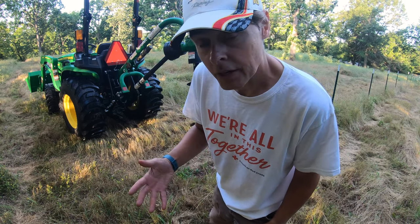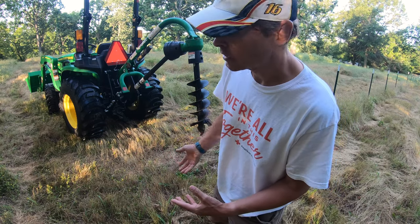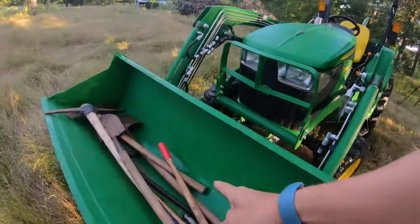Like I said, it's repetitive. I just go down a little bit with the auger until I hit rocks, then I have to pull it out and dig them out with a pick and a shovel. I'm using the front end loader as a toolbox right now.